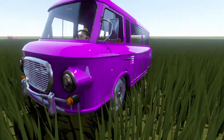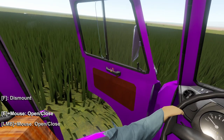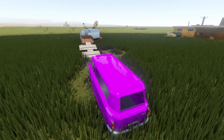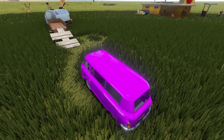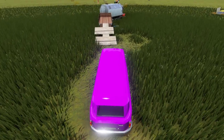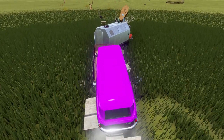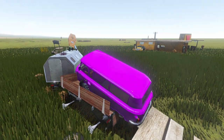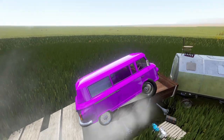Okay, that's about as good as I can get it. So we just need to get the perfect amount of speed to hit that, and not overshoot and end up way out of the back of the trailer. So, Shaggin' Wagon, please, can you just get lined up, and go. And come on, baby, you're in there. Come on, get in there.